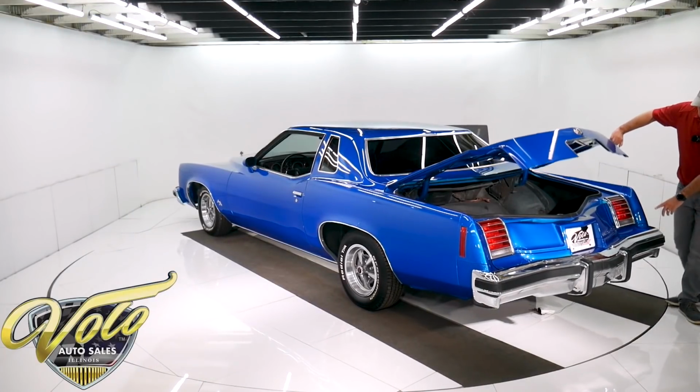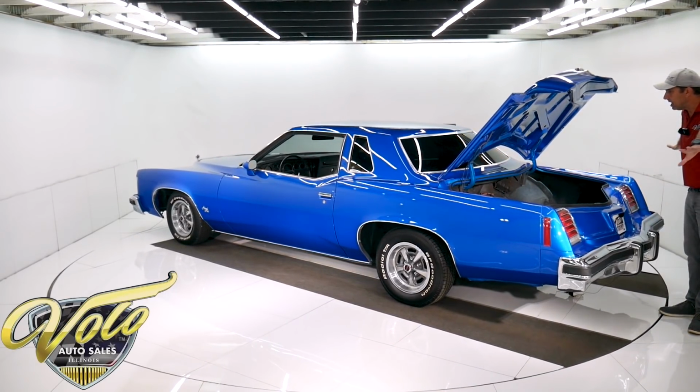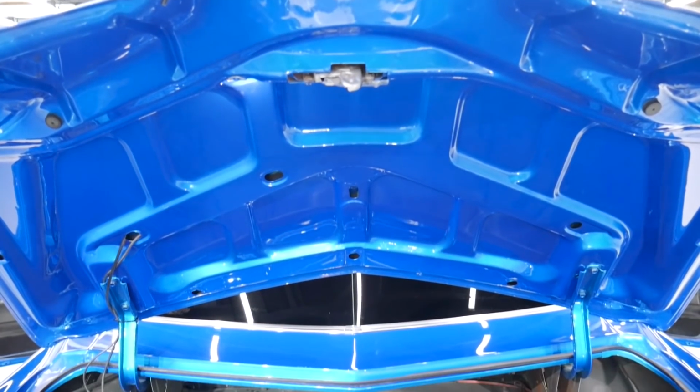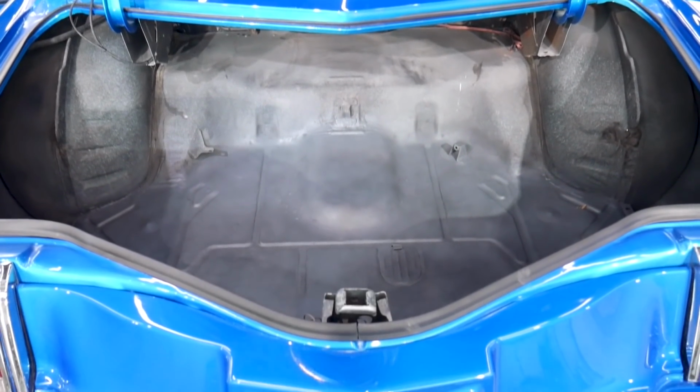Back bumper's original chrome. It's straight, it's shiny. Just a big, empty, clean metal trunk compartment. All solid metal. Bottom of the trunk lid and the jamb are painted beautiful like the car. The weather strip is replaced.